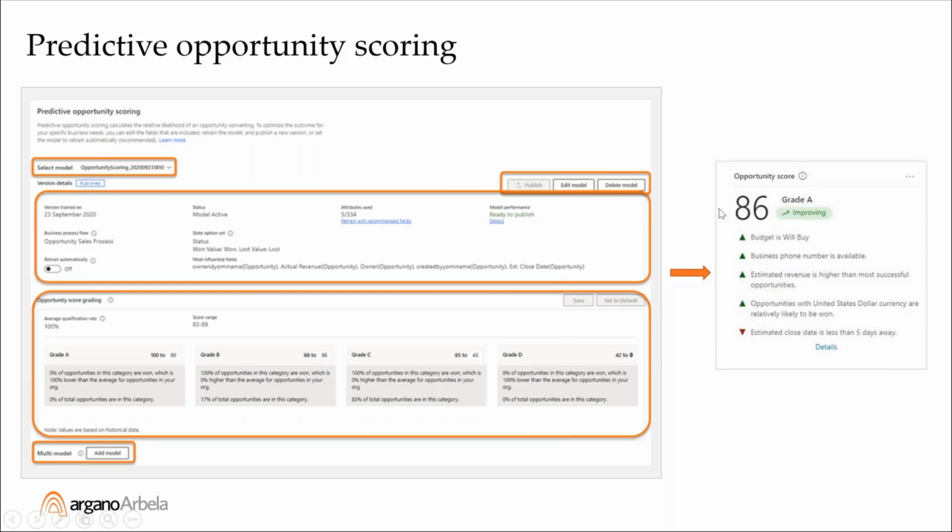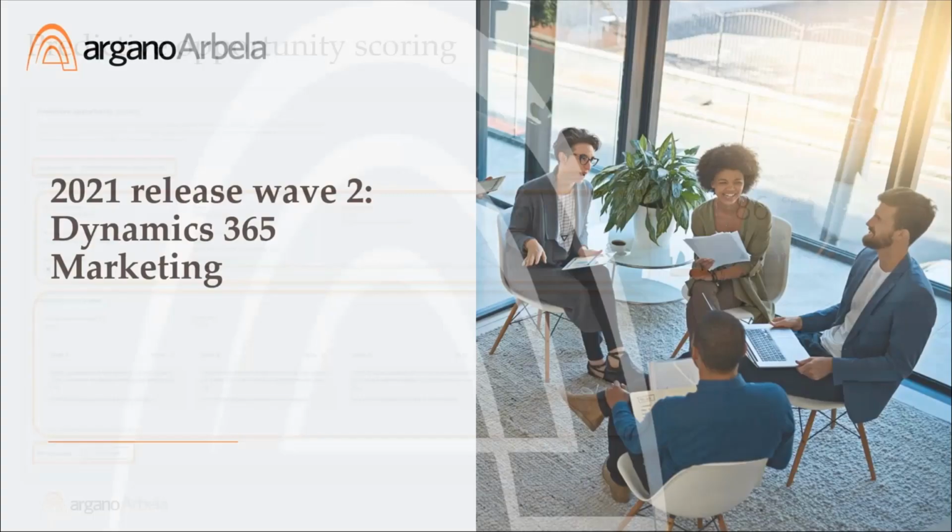To kind of drive these predictive insights related to your, in this case, opportunities. So great to know that we have more control over how those models are maintained, and what types of inputs we feed into these prediction models. All right, hey, so that covers it on the sales side. With that, I'm going to turn it back over to John to cover on marketing.